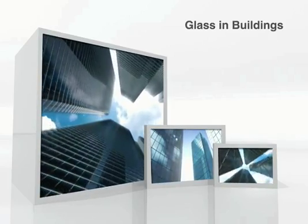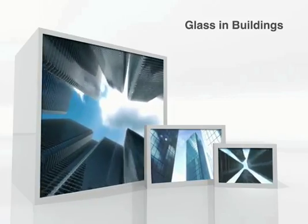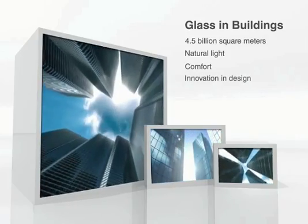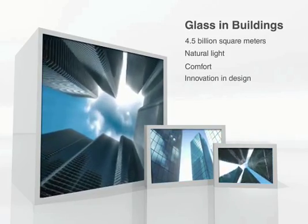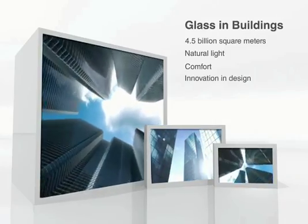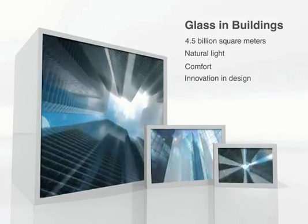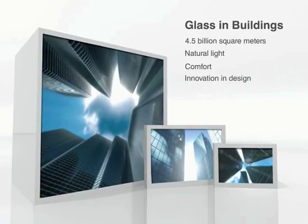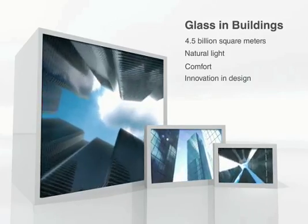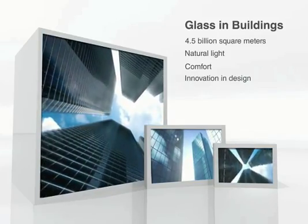Glass is the building material of choice in modern architecture. Across the globe, architectural glass has revolutionized our cityscapes with 4.5 billion square meters used in buildings every year. No other material gives the architect the same flexibility to make use of light, maximize comfort, and create innovative building designs. We are pleased to introduce a new innovation based on a patented technology developed at the University of Limerick in Ireland, which makes it possible to apply computer-generated graphics to architectural glass.